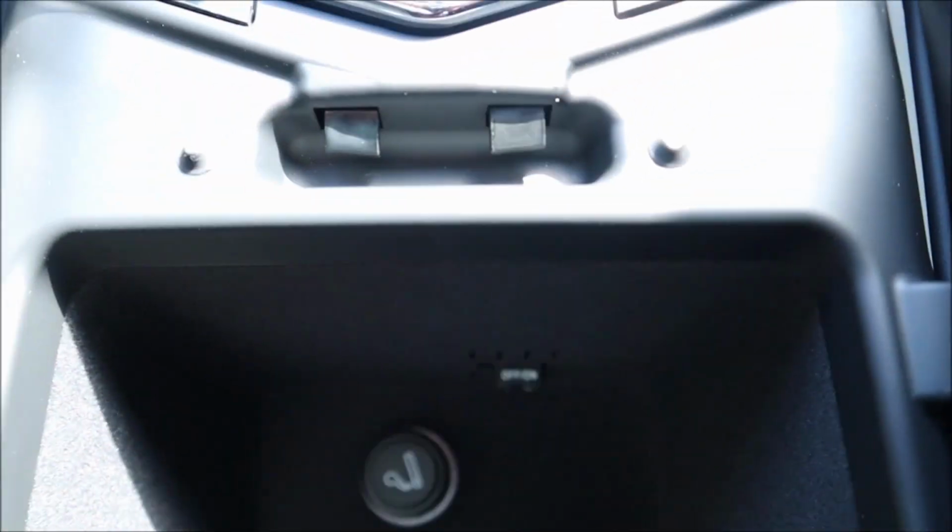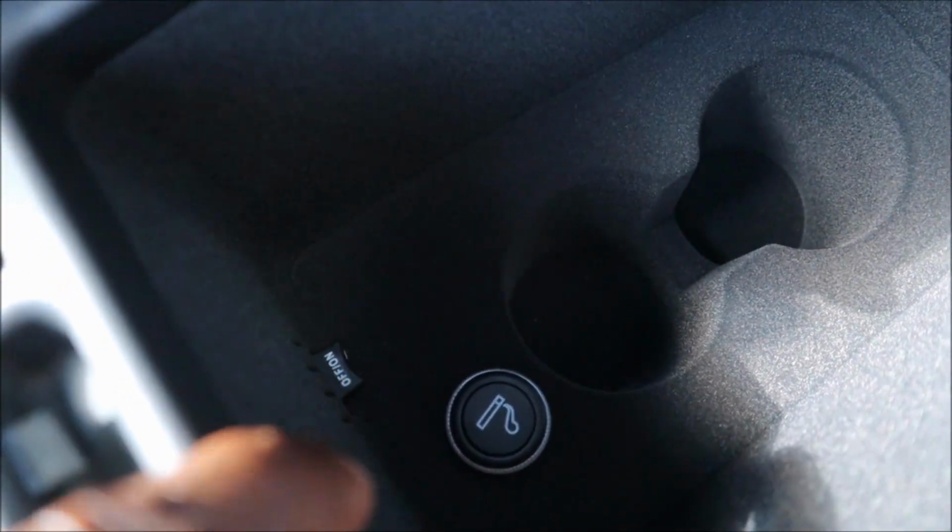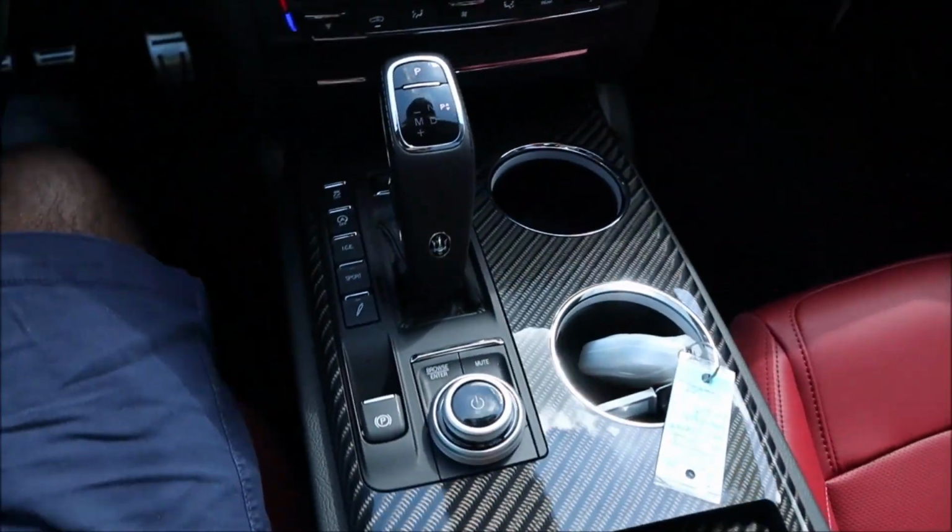And then in the center, you'll see the split armrest with, if you guys can see it, those cup holders there. Well, you can kind of see them, but it won't focus. There we go, we can kind of see them. You can let in some HVAC there by that button, as you guys can see. You can move that over and let in some cold air.